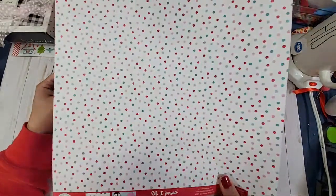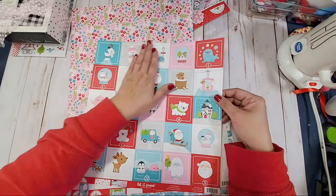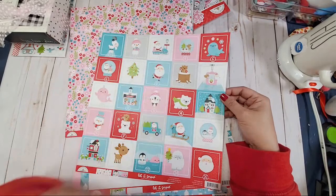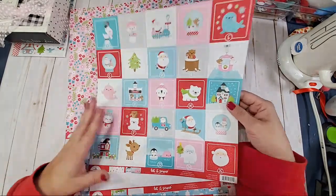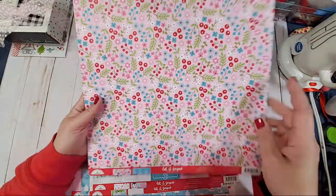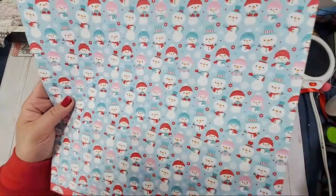Ooh, look how cute. This is the white polka dots with red, blue, and pink. And look at the back. Oh my God, advent calendar is screaming right now. Totally advent calendar. You guys, we're going to do an advent calendar exchange probably for Christmas in July, and this would be so much fun to use. Adorable. Some florals, and then, of course, the gingham, which is perfect. And then here we go with some snow. They're so cute.